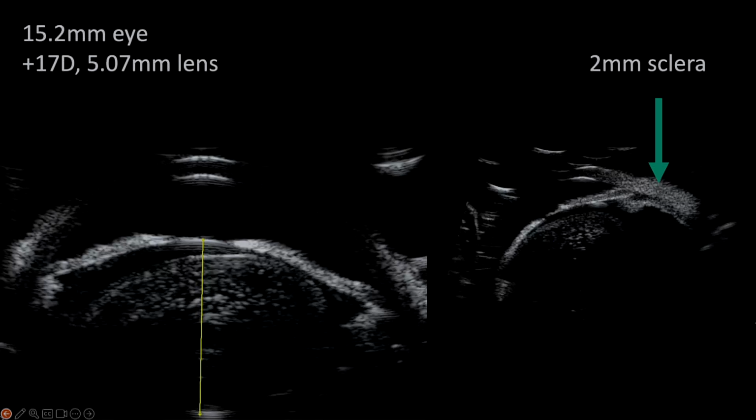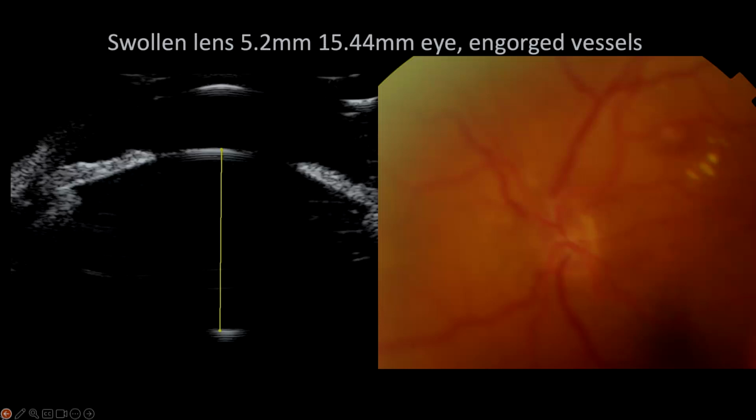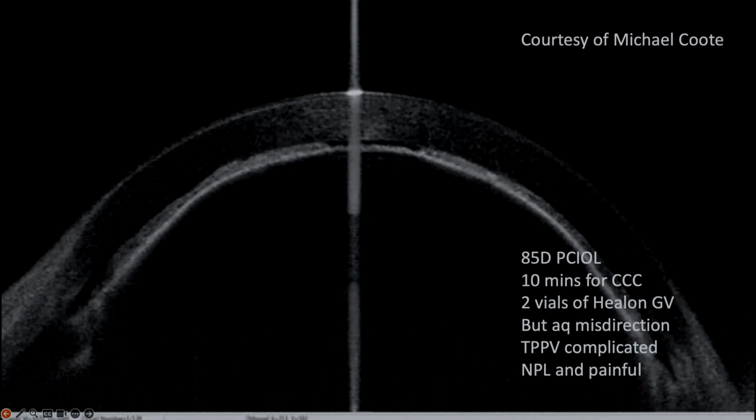Now, I'm going to be taking you through one of the cases that I recently dealt with, which is quite extreme: a 15.2 millimeter eye, plus 17 diopters when they started off, and there's a 5 millimeter thick lens in there. There's 2 millimeters of thickened sclera as well. And this is what the eye looks like on the other side. Again, similar kind of appearance, except with a crowded looking disc and also the engorged vessels.